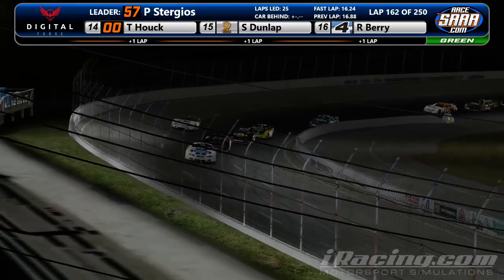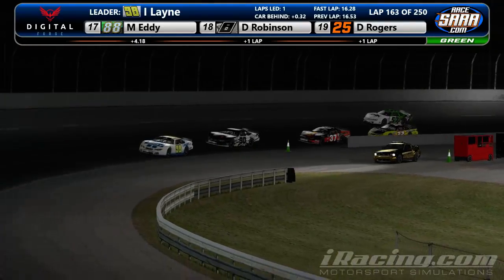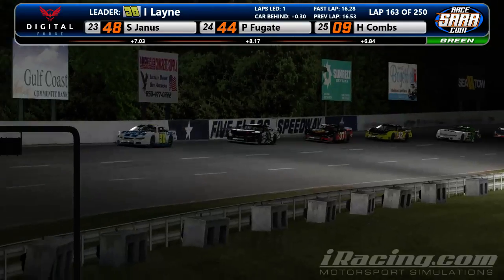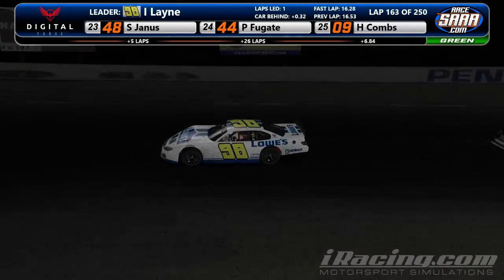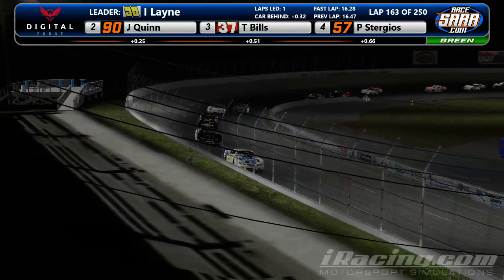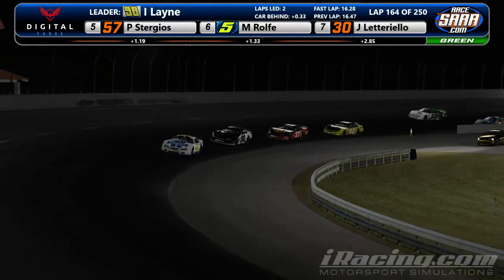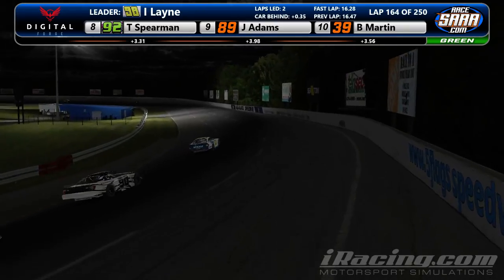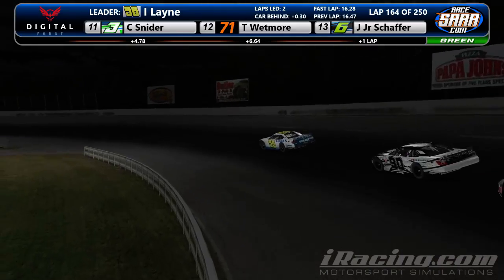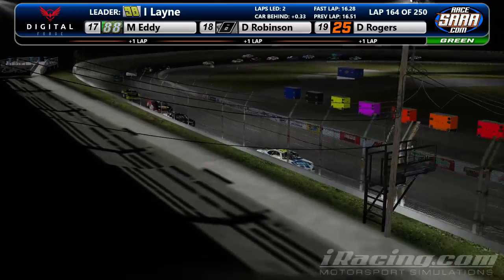And now Ian Lane crests past PJ Sturgis on the fresher set, and he takes over the lead. We've got a new leader here on lap 163. So the chess game begins. These guys are eager to take their set of tires and get up front. Lane into his 2nd lap lead on the night. Back behind is Quinn, Bills, and Edwards.